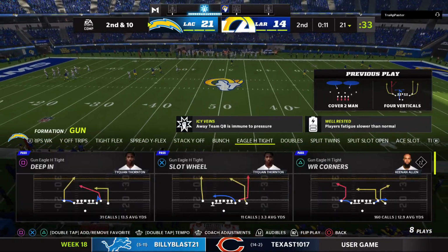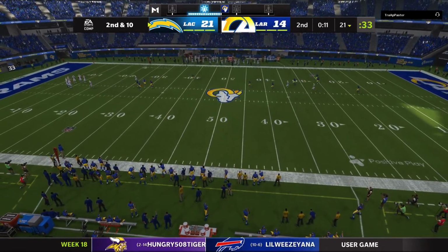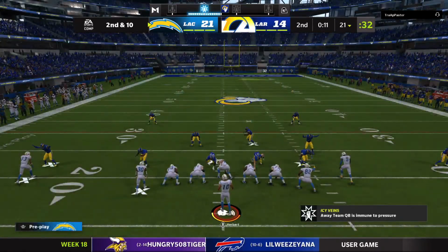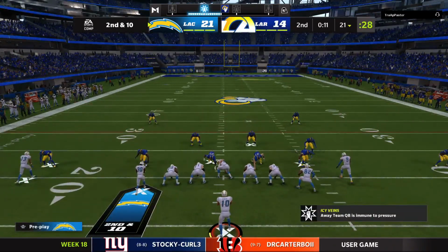This secondary has been roasted in this first half, but they're going to savor a little revenge there. Nice play on the deep ball. Yeah, they're going to need a few more plays like that in order to get their confidence fully back. But that's one step in the proper direction.